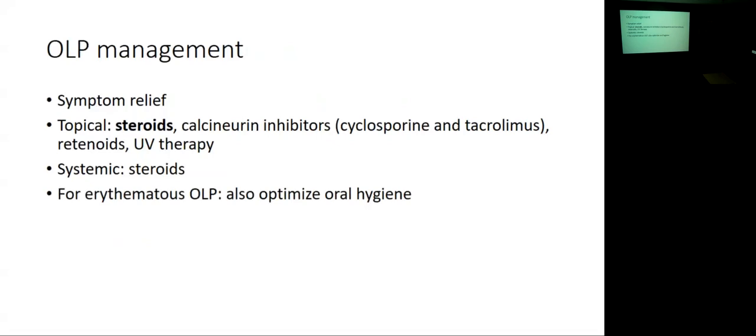It's very clear that there's something going on about plaque that seems to make the reaction worse. That hasn't been researched yet, but it's obvious that if you keep the mouth clean, the lichen planus is a whole lot better. Leukoplakia, it's an oral white lesion that's not something else.